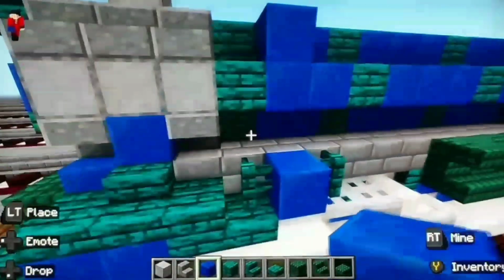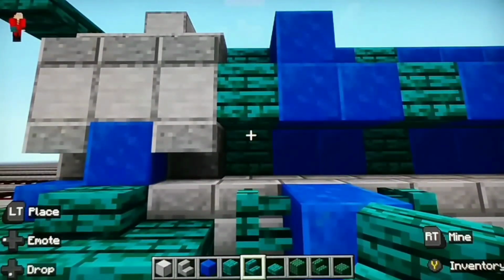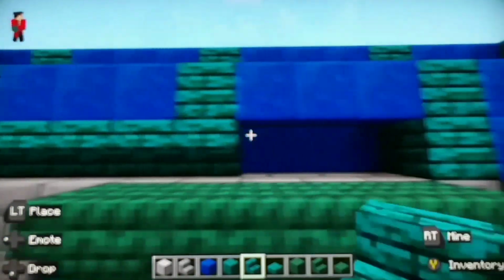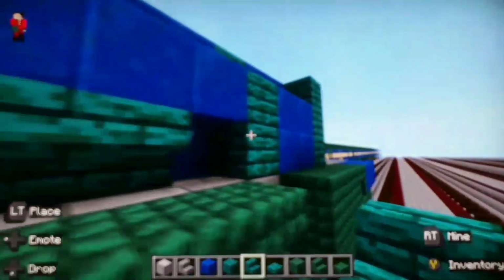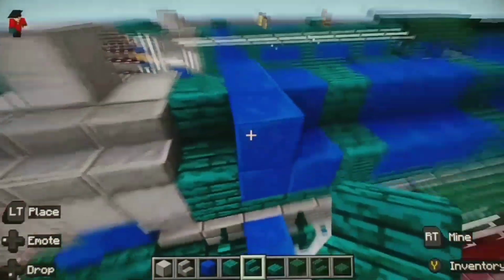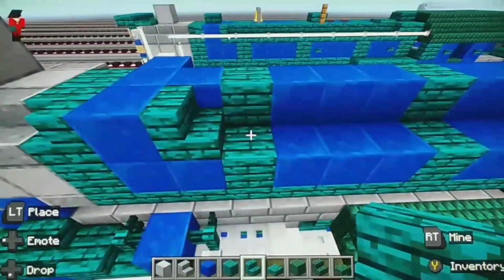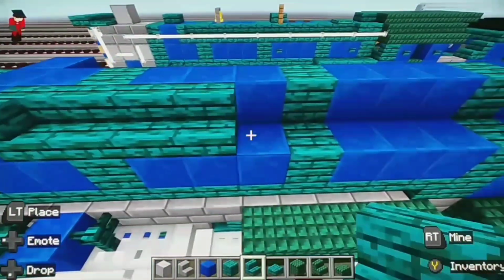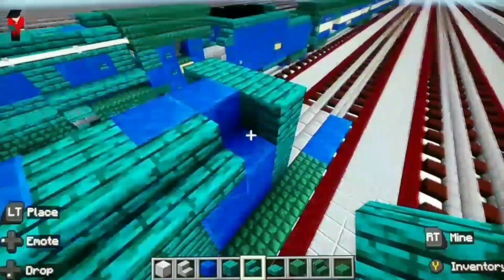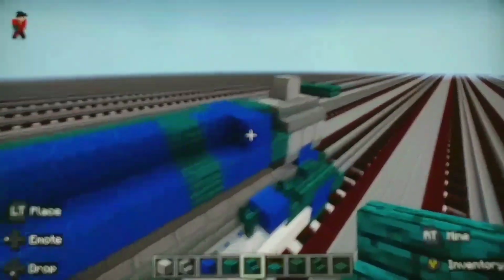Next, we're going to use warped stairs. So on the bottom, you're going to put 1, 2, 3, 4, 5, 6, 7, 8, 9, 10. And then you're going to put 1 right here. And on top, you're going to put 1 here. And put 1 here. And you're going to put 1, 2, 3, 4, 5, 6, 7, 8, 9, 10. And put 1 right here. And do the same thing on the other side.